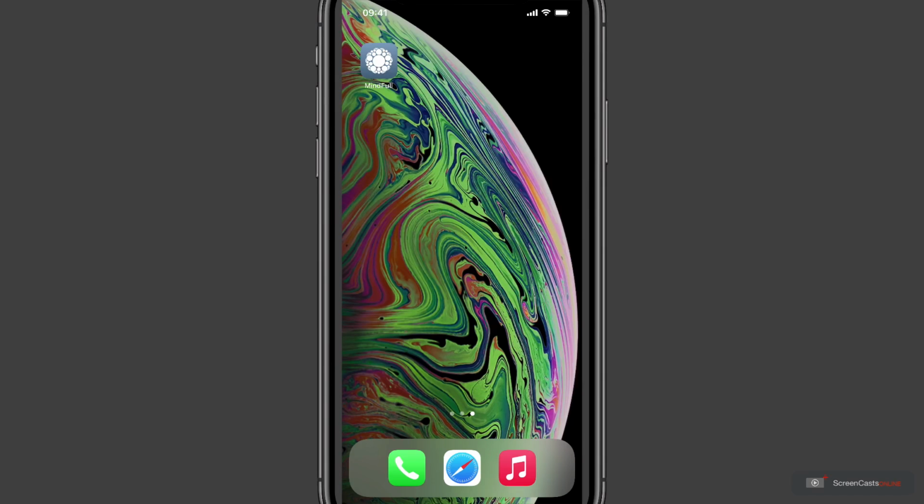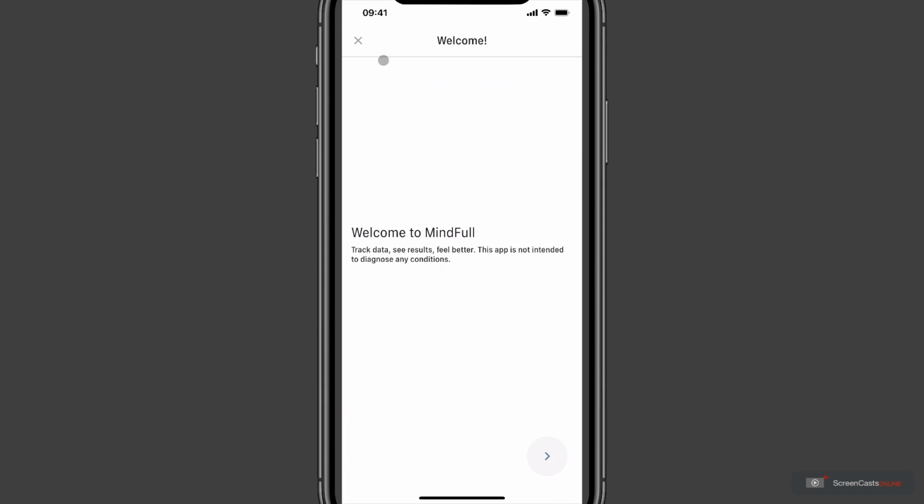Okay, I've installed the application on my screencasting phone here. So when I tap to open it now, this is going to be for the first time so you can see the experience of a new install. Now first, and probably most importantly, this application is not intended to diagnose any conditions. It's here solely to help you spot patterns and trends.